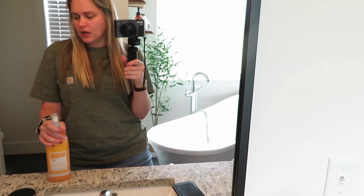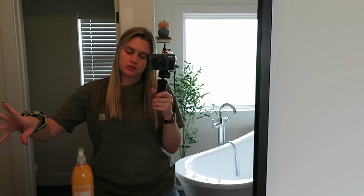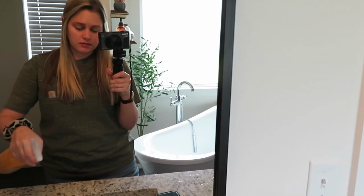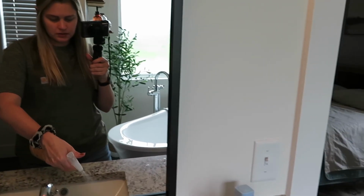But anyways, I'm not saying this is the most natural thing ever to clean your brushes with, because I know it's not, but that is just a no-go for me. That's just one I see people using a lot, and when I tried it, I was like, wow, okay, this is intense.